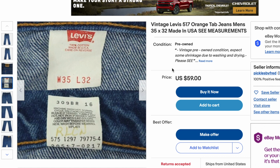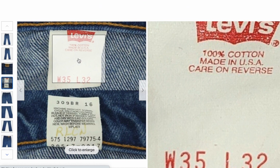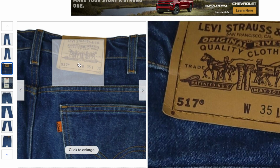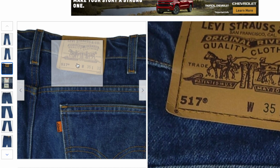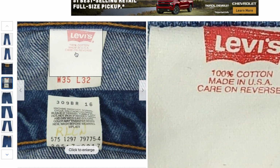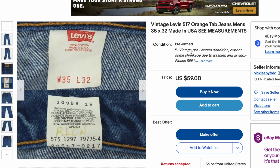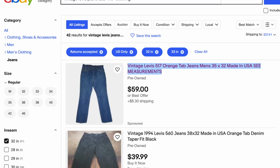And also we want to check that it doesn't just say it's made in USA. We want to see some indication that it was made in USA, and we see on the care tag it says made in USA. Okay, so this is good. Actually over here it does not say that it was made in USA, but it's okay. We saw that it was made here. So we verified the size, that the seller actually measured it. We verified that there is no silky book care tag, and we verified that it was made in USA. So these jeans are okay, they are true vintage.